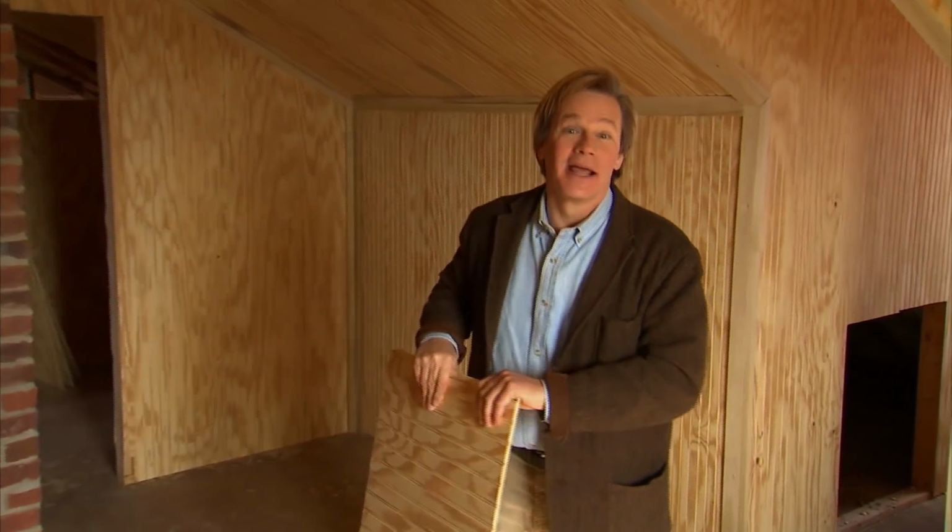I'm really excited about this space because typically attics go underutilized, but what we thought we would do is take advantage of this space, and it's very generous. The guys are making a lot of progress up here, and I thought I'd point out some of the elements that are going to make this space just as comfortable as any other room in the house.